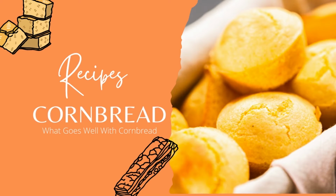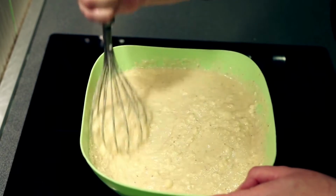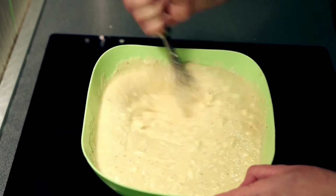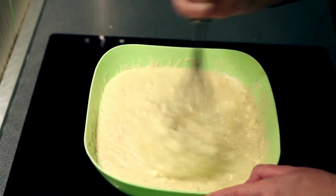Delicious and easy recipes that go perfectly with cornbread. Starting with a sweet combination of one of the most indestructible foods in the world, honey, and one of the most beloved bread types, cornbread. The idea here is quite simple.